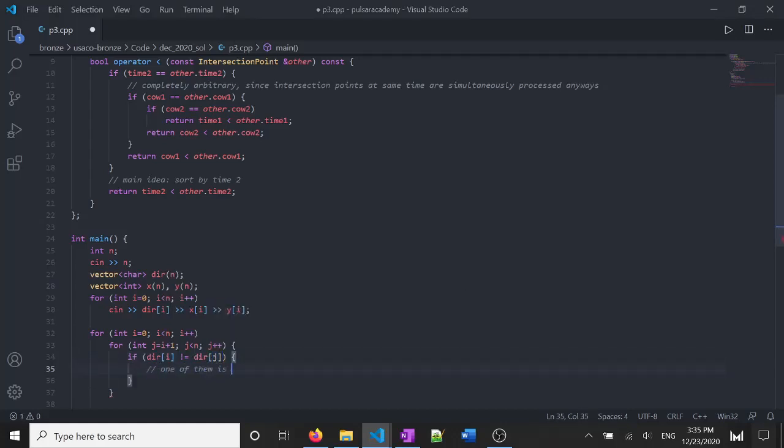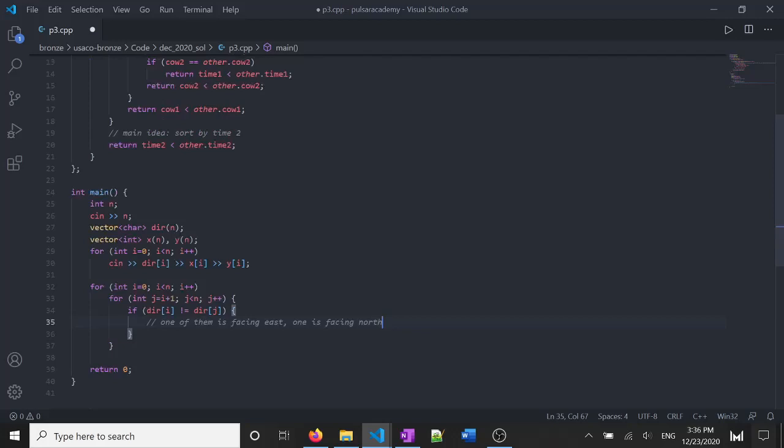So in that case, one of them is facing east, one is facing north. And I'm actually going to do a little implementation trick here, because normally you would have to consider two different scenarios. Is cow I facing east and is cow J facing north, or is cow I facing north and cow J facing east? So I'm going to process both of them by doing the following. I'm going to declare new variables. I'm going to say if the direction of A is equal to north, I swap the two of them. What this does is it guarantees that whichever cow is A is the one that faces east and B is the one that faces north. So this just lets me process both cases with one piece of code. So it's a bit more efficient that way.